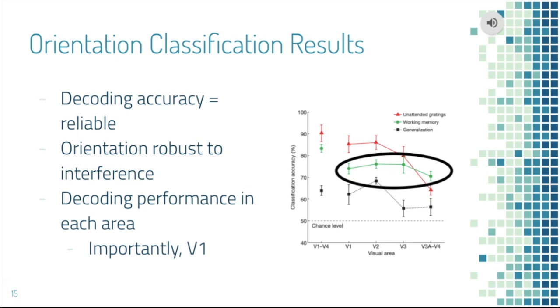Notably, decoding was just as effective when the first grating was cued instead of the second, indicating that orientation information in visual cortex is held strongly, even when there was potential interference. As well, every participant showed above chance orientation decoding in each visual area. The main takeaway is that maintaining an orientation in working memory is associated with widespread changes in orientation selective activity throughout the early visual system, including V1.